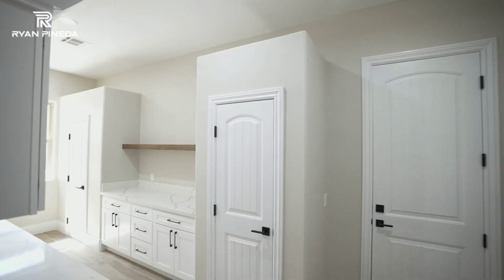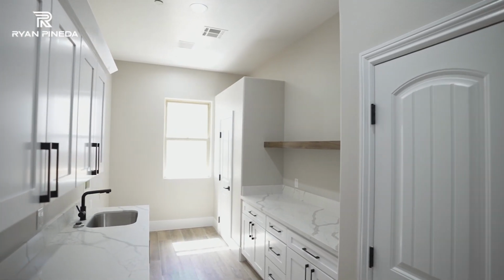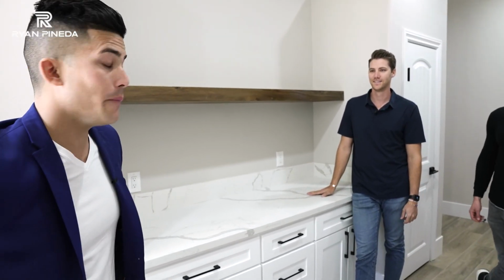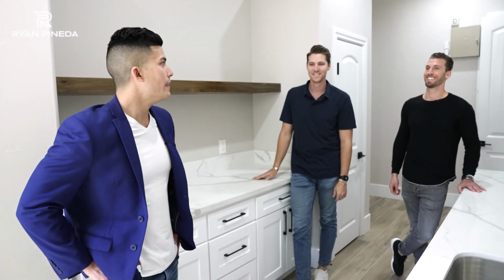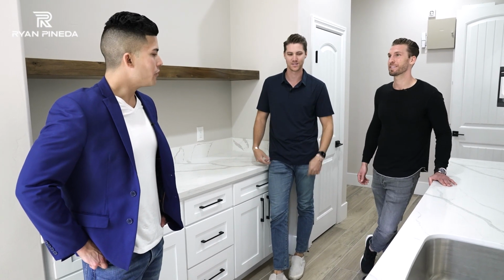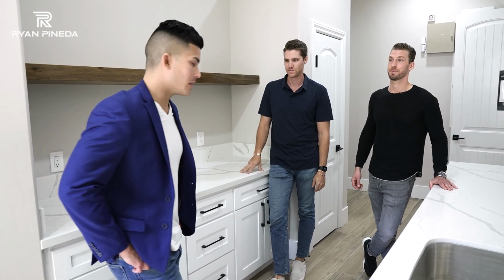Actually, before we go over there, I saw this laundry room, and this is one of the best laundry rooms that I've seen. There's so much room, beautiful shelf. Big laundry guy. Yeah. Well, I'm not a big laundry guy, but I appreciate it. Someone who moves in here is going to have to be a big laundry person because there's plenty of room to do it. The wife or whoever's doing the laundry, the maid, they're going to love this place.